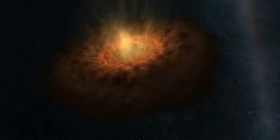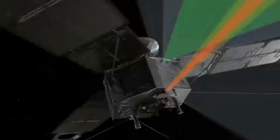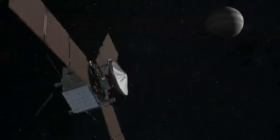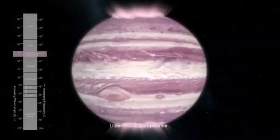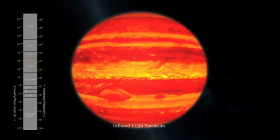Juno's looking for how Jupiter formed and really how planets are made in general. We're very much looking for the recipe for planets. The special thing about Juno is we're really looking at one of the first steps, the earliest time in our solar system's history. Right after the Sun formed, what happened that allowed the planets to form, and why are the planets slightly different composition than the Sun?